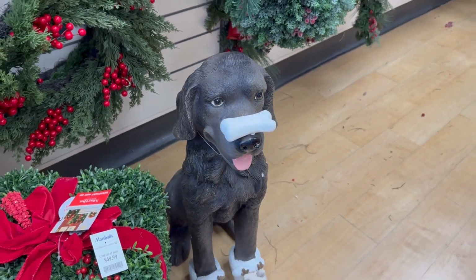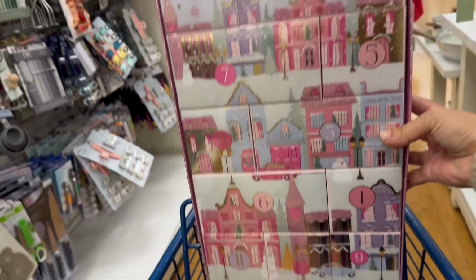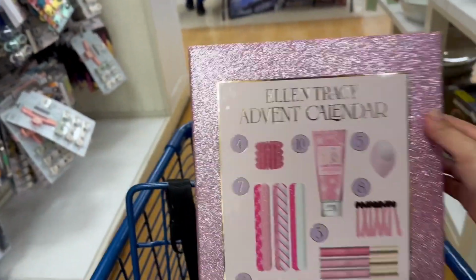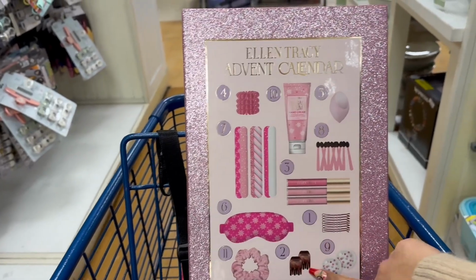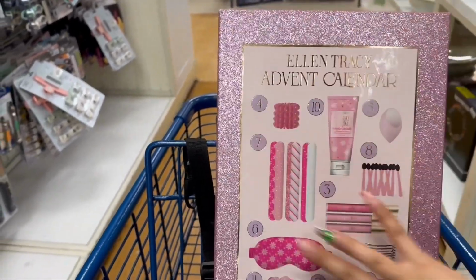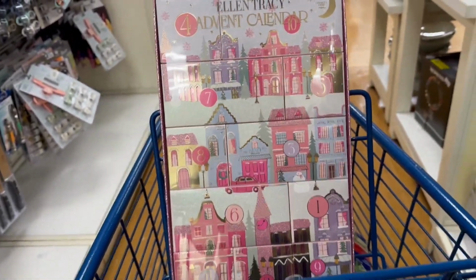How cute. Also, look at this cool advent calendar I found. It's by Ellen Tracy. Isn't it so cute? I don't need it, but if you want me to spoil what it has, it has a sleeping mask, a scrunchie, the little hair clips, a bunch of cool little pampering stuff. If you want to gift this, I think it'd be really nice. I don't want it because I don't need any of this, but I think it's so cute, especially the packaging. Look at this. So glitter and all the vibes, and also pretty. I am gonna go put that away where it came from.